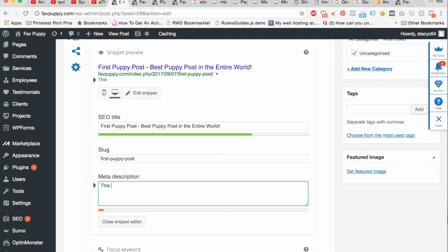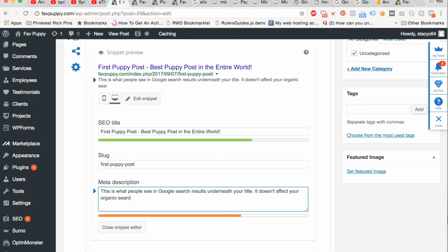You can edit the meta description here without touching a line of code, and this is what shows when people are looking at your search results underneath the top part, and you can see the preview at the top too. This doesn't affect keywords as much, but it affects user experience and it affects if people click into your site. So it's really cool that you can edit that right here. Yoast really is amazing, and it gives you the correct character count too. So what you write won't be cut off.